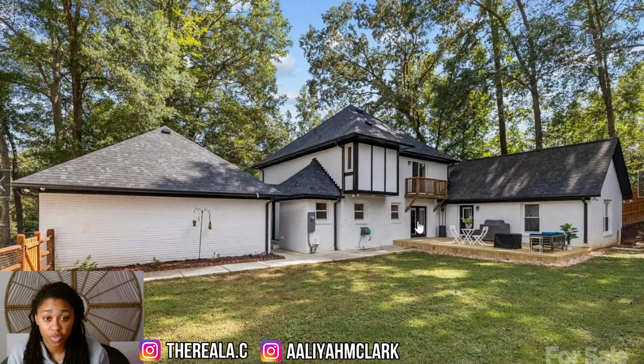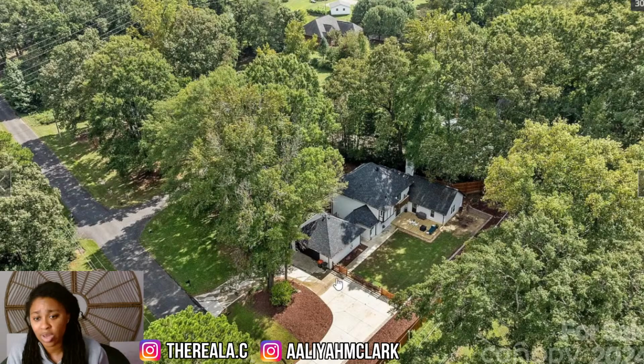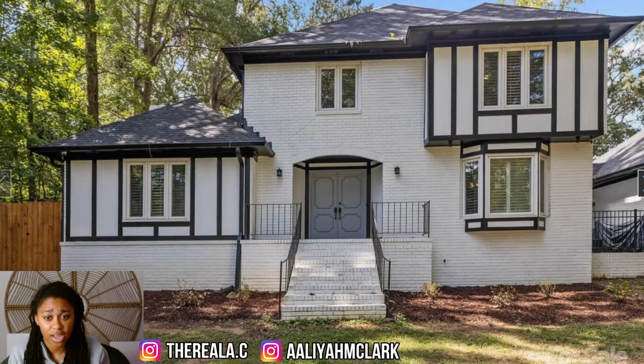You even got a little balcony on here. I would get an inspector to come and look at that just to make sure it's structurally sound, but everything really looks good. I don't see anything that I dislike about this house. You got one of those driveways that goes around, like it's a corner lot. You got a fence, privacy. Yeah, I think that house looks really good.